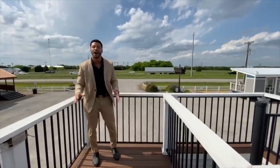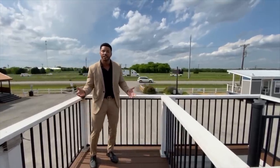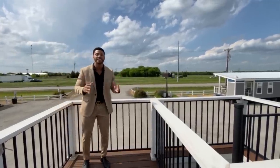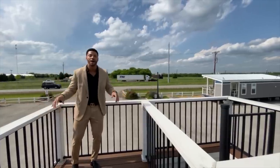And guys, this is awesome. If you want to sit there, want to do a little hunting, you ain't got to go nowhere. Just post up right here. You're good to go, guys. Everything that you need, you can do from the top of your deck.